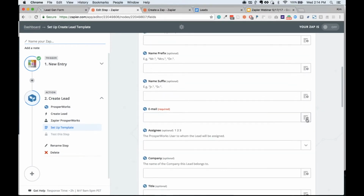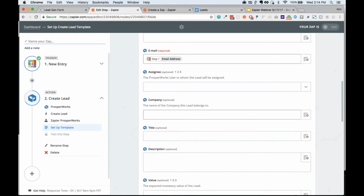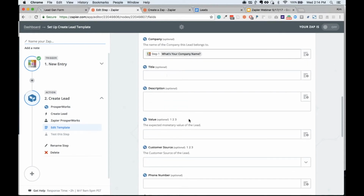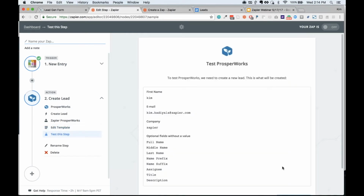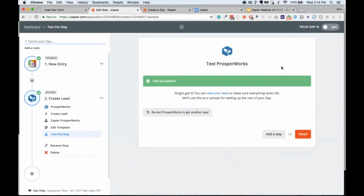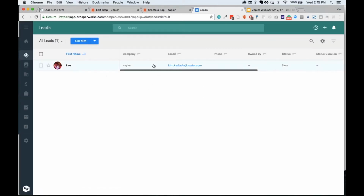My form collects the email address, so I'll map that field. And it asked for the company. You can add tons of other data too, whatever data you're collecting from your lead, but we'll keep it simple for the moment. So I will just continue here. And to test that, it's going to go ahead and create a new lead in ProsperWorks. And then I can check that by going over to ProsperWorks and taking a peek at my leads. And there I am. Perfect.